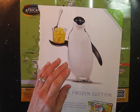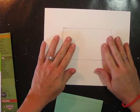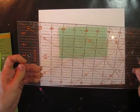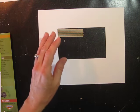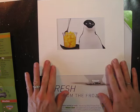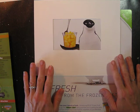So what I decided to do was I grabbed a piece of watercolor paper, laid an index card on top, and went around with my ruler and my craft knife and cut out a mat. I'm pretty sure I'll use this many times during the next 2 months during ICAD. Now I can lay this over anything and see if what I want to cut out will fit onto a card, and I think it's gonna work.